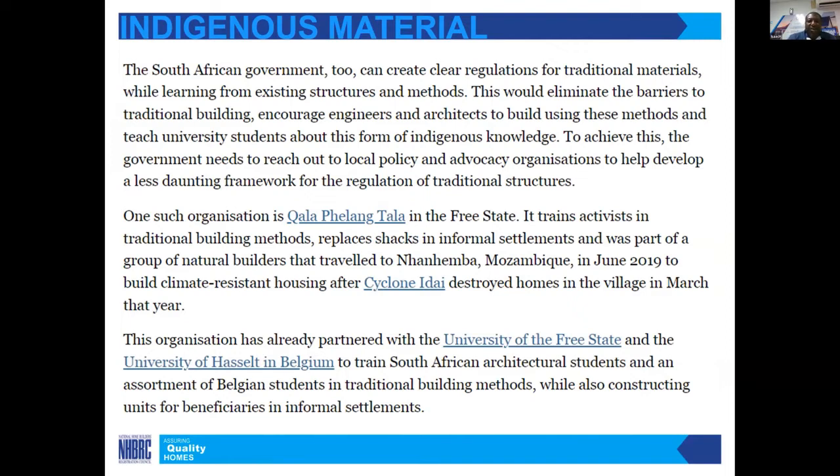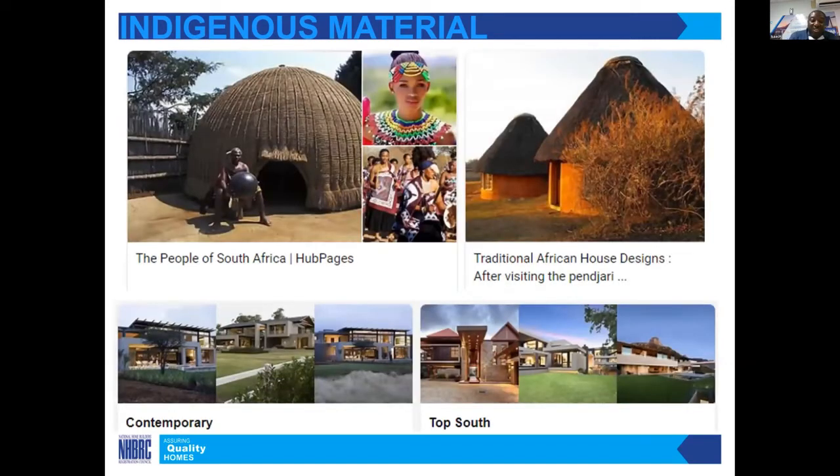This is just another article talking about this type of construction. In most cases, it is twofold. Others do comply with energy efficiency, especially what we call the rondavel, which is still performing well, but others, like the building shacks and so on, are not performing very well, and are prone to destruction by weather and so on. So we need to look into those structures.